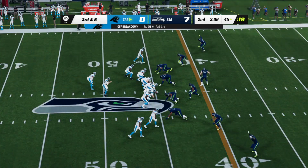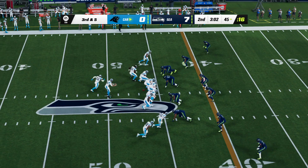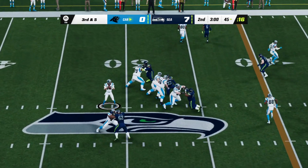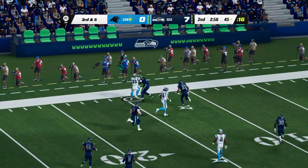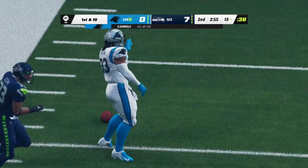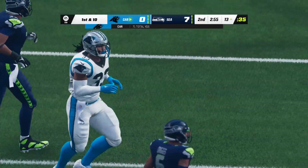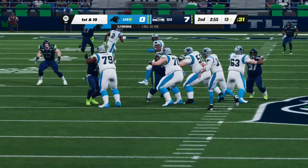And on third and five, this will be the eighth play of the drive. Here's Darnold. He's going to find his running back. It's complete. He'll get it inside the 20, and he'll go out of bounds inside the 15-yard line. That's a first down and then some, a 32-yard pickup.